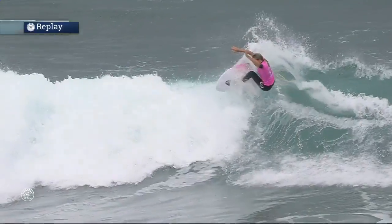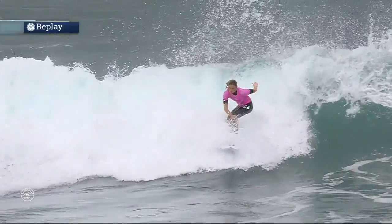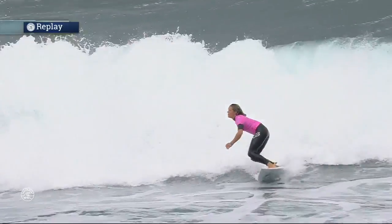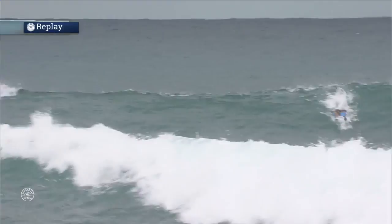And this is the part of the wave I love. Look at that turn right there. Beautiful body position. Great style. Kept her weight over that front foot, which then made her stick that. So Keely Andrew, 4.17. Good little score to kick things off.